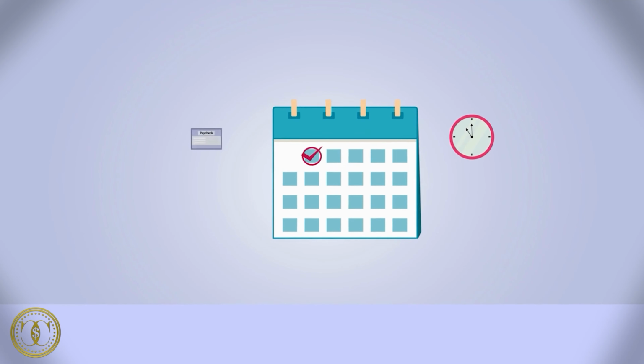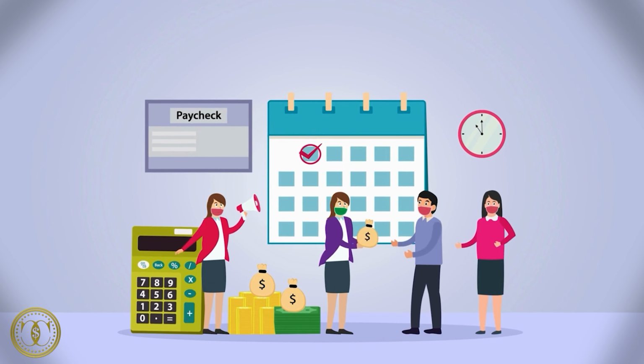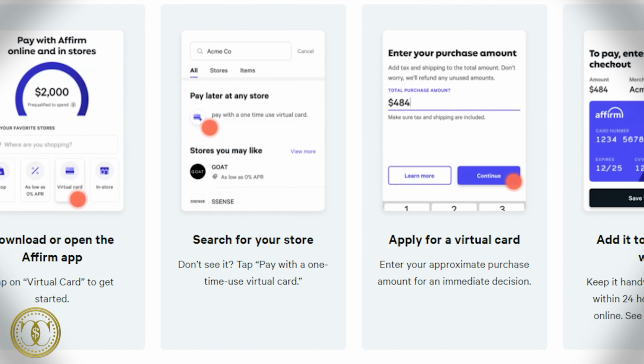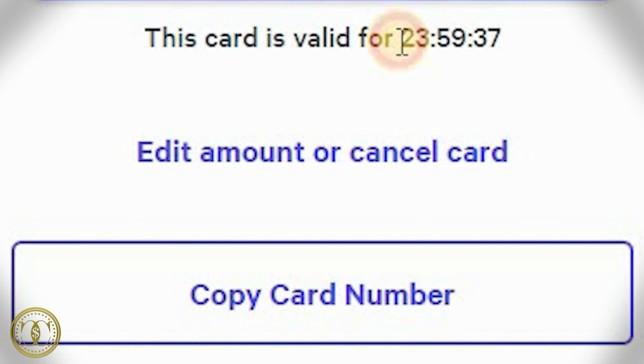So that's a cool feature right there. Let's say you're just waiting for your next paycheck to come in and you have the option of buying today and not paying any interest. I mean, that's perfect right there. So that's exactly what I'm gonna do. So there it is, my virtual card. So you can use this virtual card just about anywhere. The only catch here is that you have 1 day, 24 hours to use this virtual card.